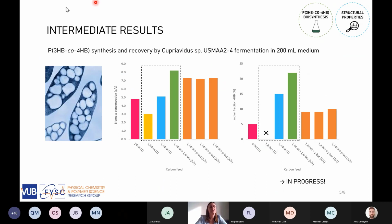On this slide, you can see some of my intermediate results that I have acquired so far. What I want to illustrate is that just by varying the carbon sources that are being fed to the bacteria for bacterial fermentation, we can influence the biomass growth, the growth of the bacteria. We can influence the synthesis of the PHA, and, which is very interesting for me, influence the molar fraction of the 4-HB in the resulting copolymer.